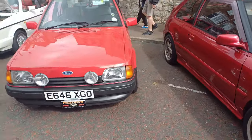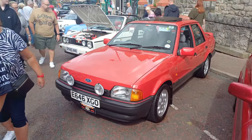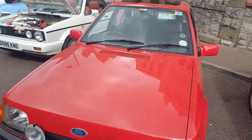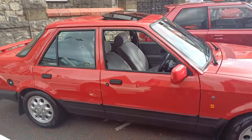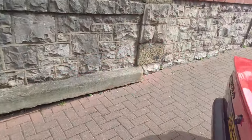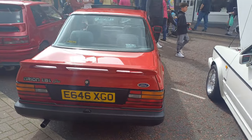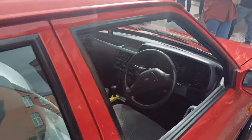I found it in the end. I've been looking for this one. Yeah, it's the Orion, the local owner. Really, really 1.6i gear, really, really good condition. Beautiful looking car. I had a white one of these back in '95, I want to say. Really nice. Lovely and clean.